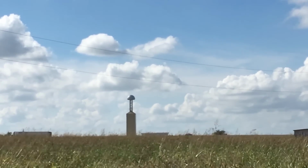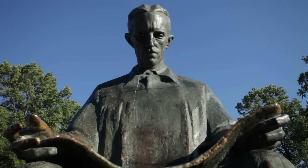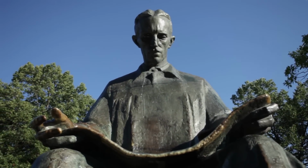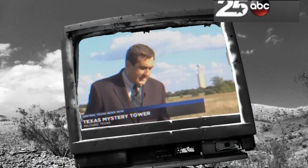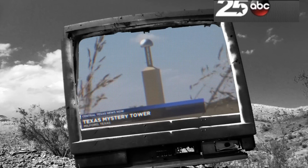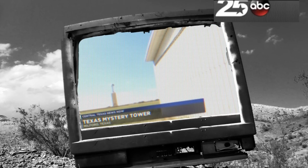This is a wireless energy transmission tower, just as Nikola Tesla envisioned over 100 years ago. Believe it or not, the theory behind this tower goes back more than 100 years to a scientist named Nikola Tesla. He had a theory about sending electricity through the air. Now the technology exists to make that possible.